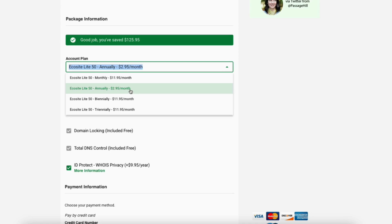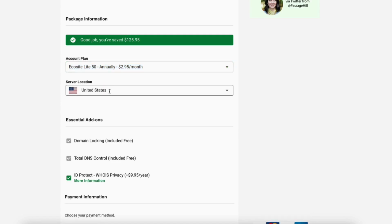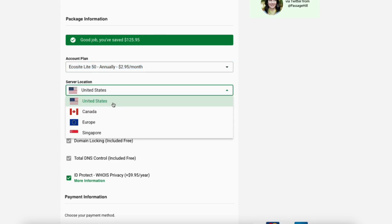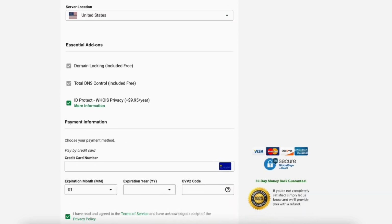After you select the term, you can change the server location if you'd like. If you click Change Location, you can choose between the United States, Canada, Europe, and Singapore. Next is the Essential Add-ons section. You'll see domain locking is included free, as well as total DNS control. If you chose a domain name with GreenGeeks, you'll see ID Protect, Whois Privacy.